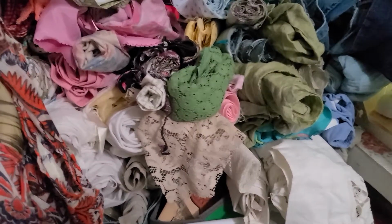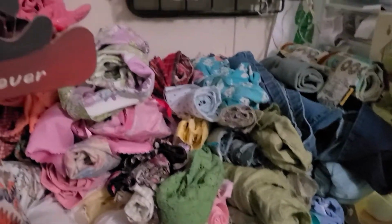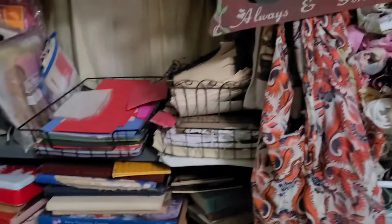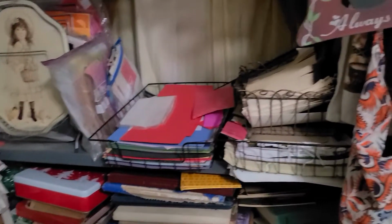But a lot less space, tons less space. This took up maybe 2 feet and 2 feet down and 2 feet across. That's it. And then over here is all my books that I get pictures from, and my books that I get pages from, and cardstock.